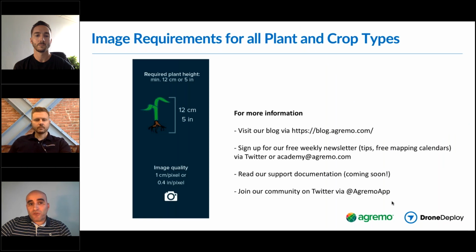So as I said, the image quality is important, and again, it's not only about the resolution. Usually, 10 centimeters or 5 inches is needed for the plant to emerge above the ground and be clearly identified. The more advanced drone operators among you know that this is very achievable, and it's no big deal anymore to achieve this level of image accuracy.